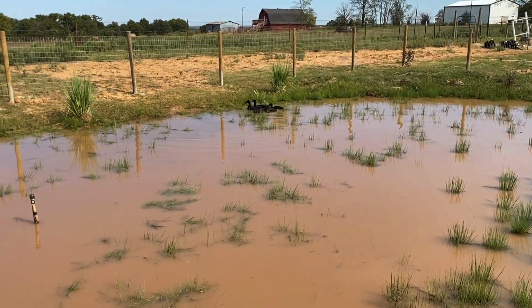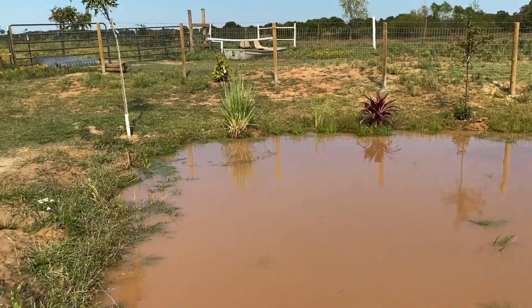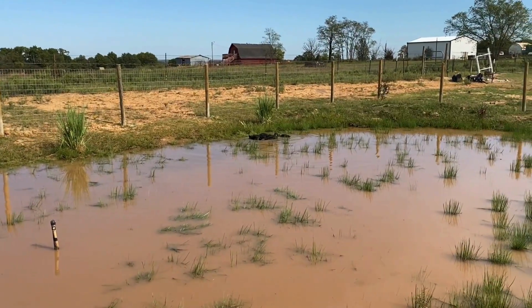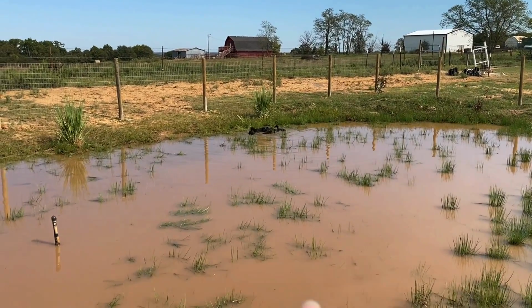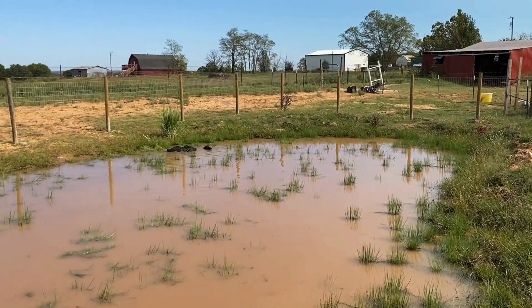Finally swimming for like a week. Last week I had them out in this area and they just get close to the edge, but they finally gathered up the courage to swim in the pond. So they're enjoying it a lot and they're growing up fast.